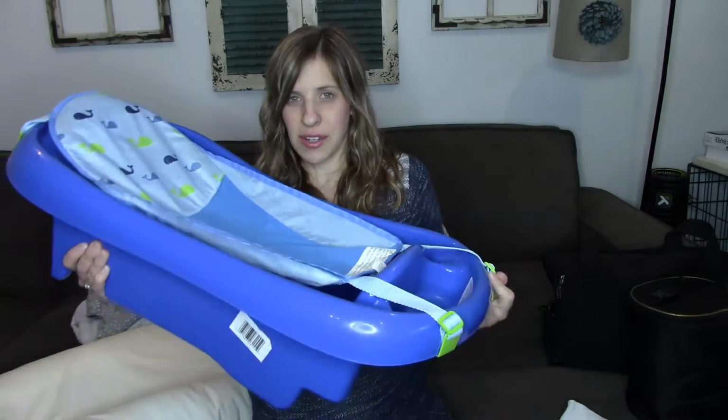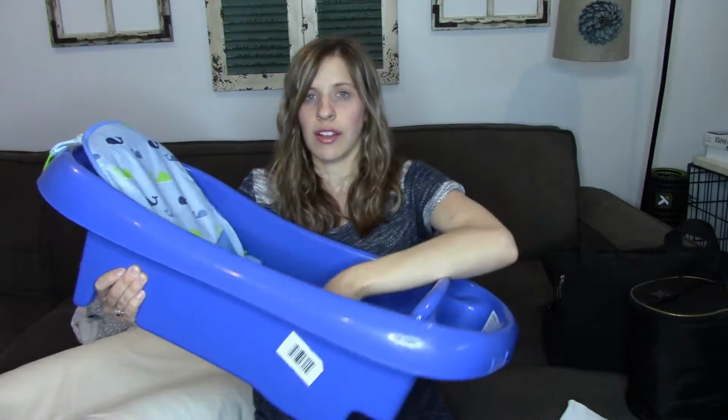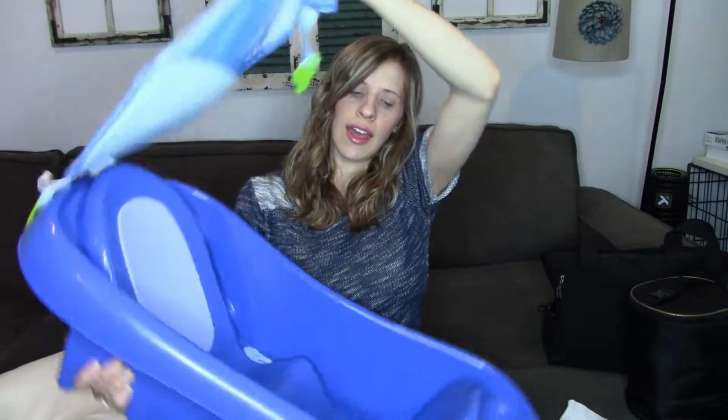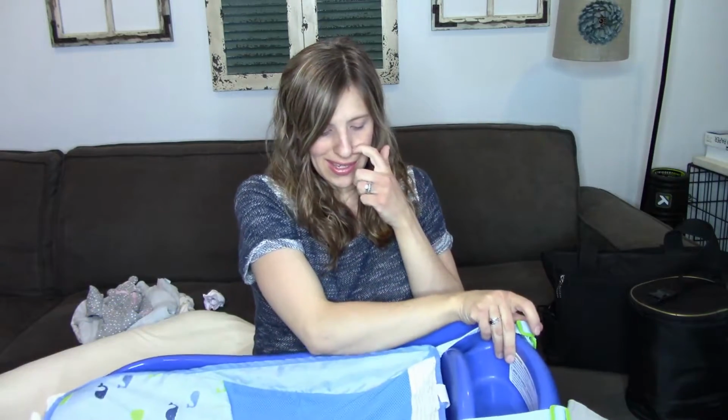This is a newborn insert, and when the baby gets bigger, you just take the insert off and the baby can lay in there like that. I really liked this bathtub. It was like 15 bucks, I want to say, but I realized I don't have to spend a lot of money for something that's convenient, and this is more convenient than all the fun things they're trying to sell you these days.